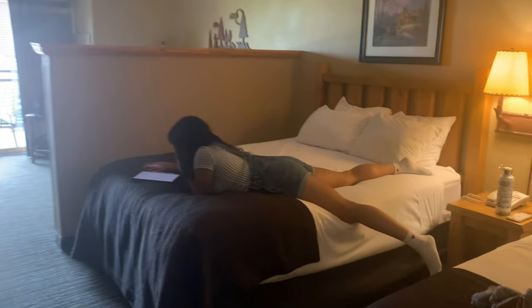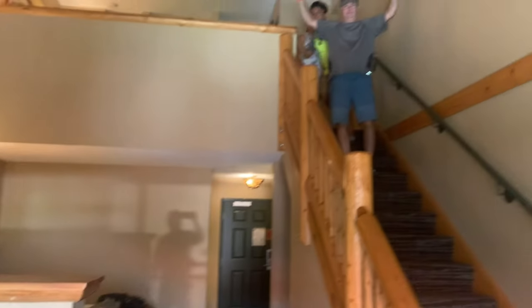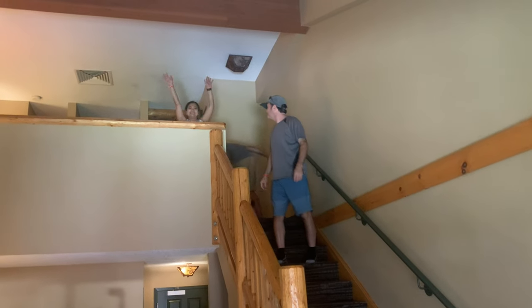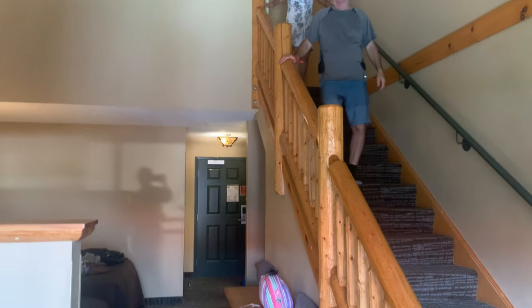The mini kitchen. Welcome to Great Wolf Lodge, Sophia. Welcome to Niagara Falls Great Wolf Lodge. So we use our wristband to open the door. Oh, there you go. That's cool.